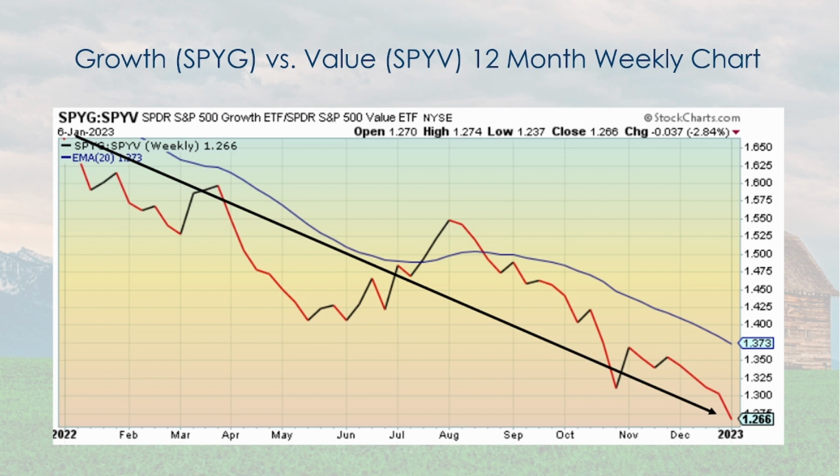What this relative strength chart shows is that if it goes down, it favors value by that much. If it goes up, that means it favors growth. So you can see it's not only down, but it's going down further, at least as of last Friday.